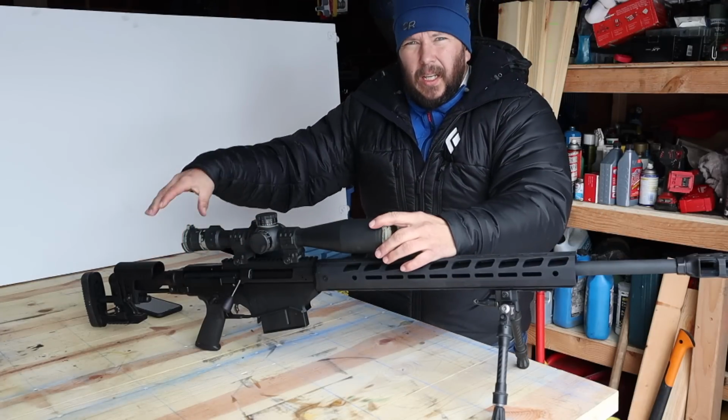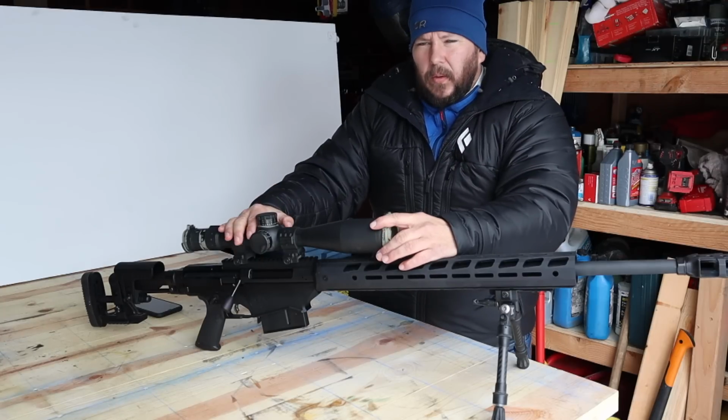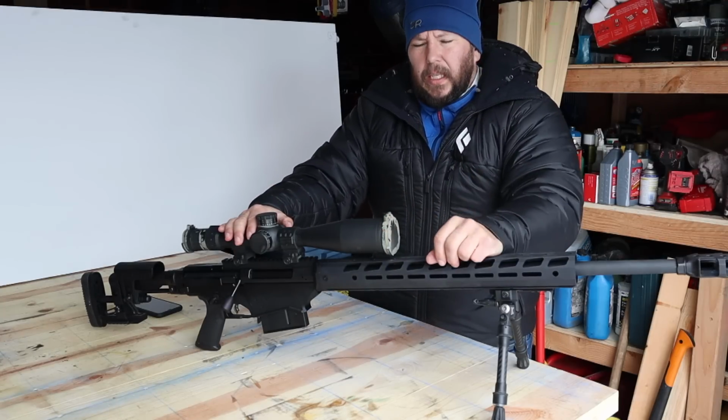It is a valid thing you could do to improve the functioning of this rifle, especially if you want to push it a couple thousand yards, 2,000 plus, which this rifle is definitely capable of.